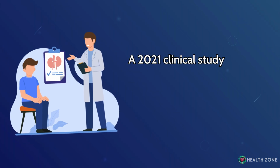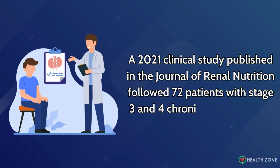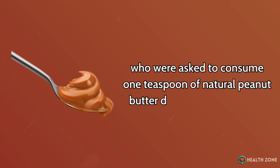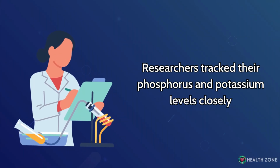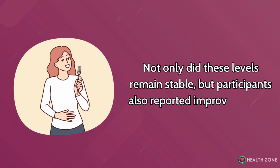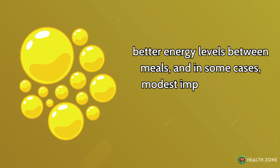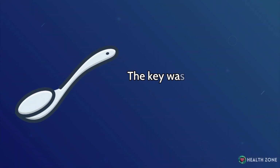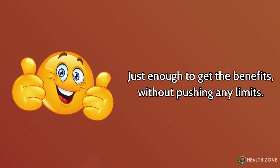A 2021 clinical study published in the Journal of Renal Nutrition followed 72 patients with stage 3 and 4 chronic kidney disease who were asked to consume 1 teaspoon of natural peanut butter daily for 3 months. Researchers tracked their phosphorus and potassium levels closely. Not only did these levels remain stable, but participants also reported improved satiety, better energy levels between meals, and in some cases, modest improvements in cholesterol thanks to the healthy fats in the peanuts. The key was the amount: 1 teaspoon, just enough to get the benefits without pushing any limits.